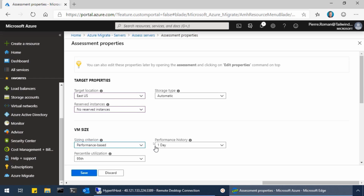I usually say to customers to do a performance-based costing assessment and also do a like-for-like cost-based assessment. And that gives you some idea of the cost savings you could use if you were to put some things like size recommendations in place. To be honest, in reality, somewhere in between those two reports is where you're actually going to end up with your costing once you move to Azure.